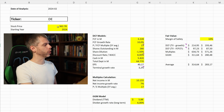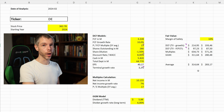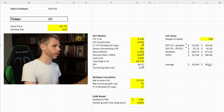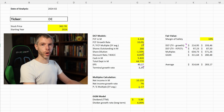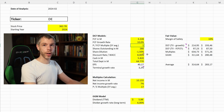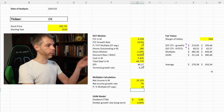And when we plug in these numbers, we come up with an average fair value of around $340 compared to the current stock price of 360. The average price here sits quite a bit lower compared to the value that we have as of today. And when including a margin of safety of 10%, it comes even down to $280. And for this assumption, I also use the price to free cash flow multiple 5-year average and the same for the PE multiple. So the current values are even sitting a bit lower. So if you correct this down to the rough values that we have as of today, we can see that the fair value even drops further down.